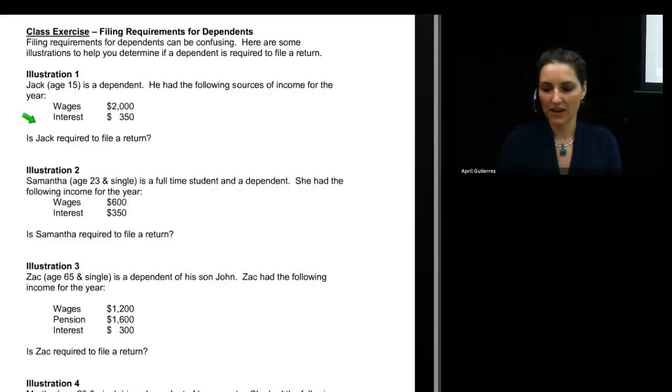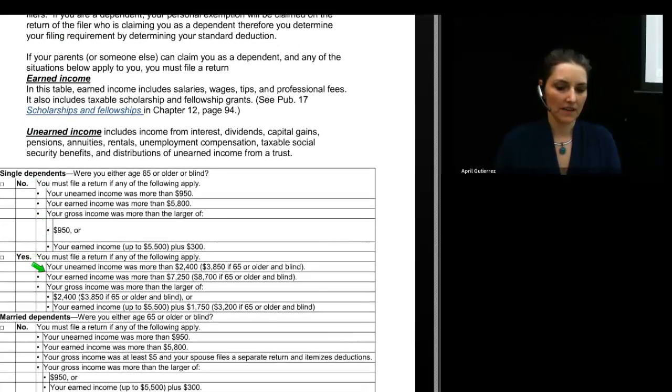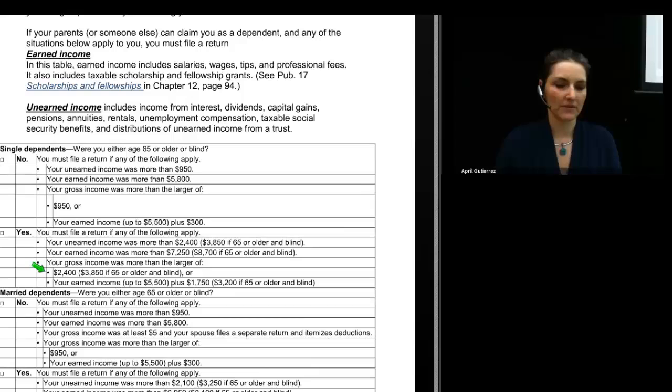All right, so I've got a few people who say yes, he is required to file, and a few people saying no. So we have disagreement. Let's go back up to the table on page 6 of our manual. How old is our dependent? Is he under age 65? Yes. So we look at the equation here. Unearned income was more than $950. How much was the unearned income? $350. So we passed that test. Earned income was more than $5,800? No, it wasn't. It was less than $5,800, so we passed that test.